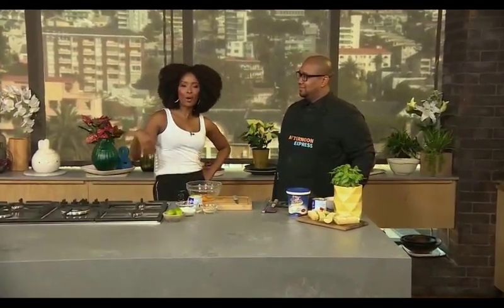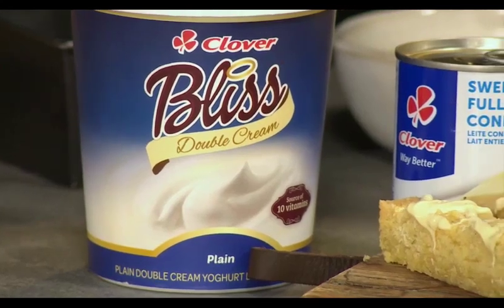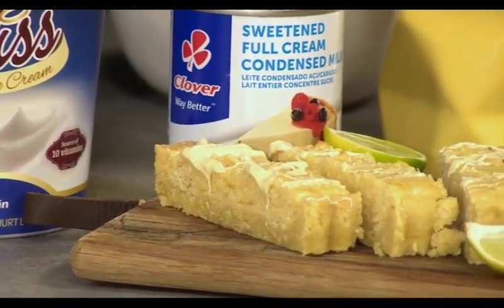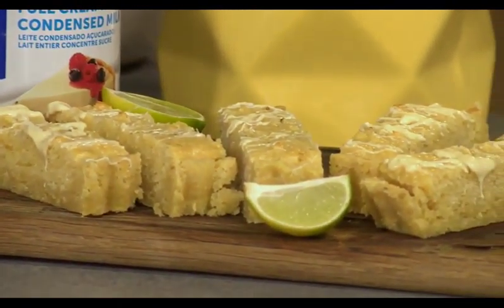Welcome back. You're watching Afternoon Express live on SABC3. It's our cook-along on a Tuesday as usual. Now, Clover Bliss is a deliciously thick, creamy, and truly indulgent yogurt-based dairy snack that is nutritious and decadent. And in our cook-along today, it is the hero ingredient in our zesty coconut and lime bars.